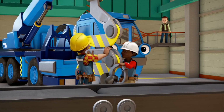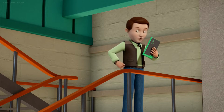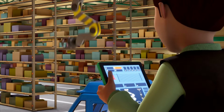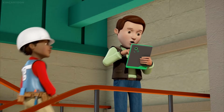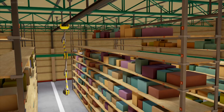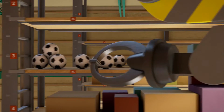Most of the picking system is in place, Roland. Just a couple more robot picker arms to install. Great work. Let's test it out. Right. Say I got an order from someone in Riverdale for a soccer ball. So the ball is in position 5, shelf 3, row K.